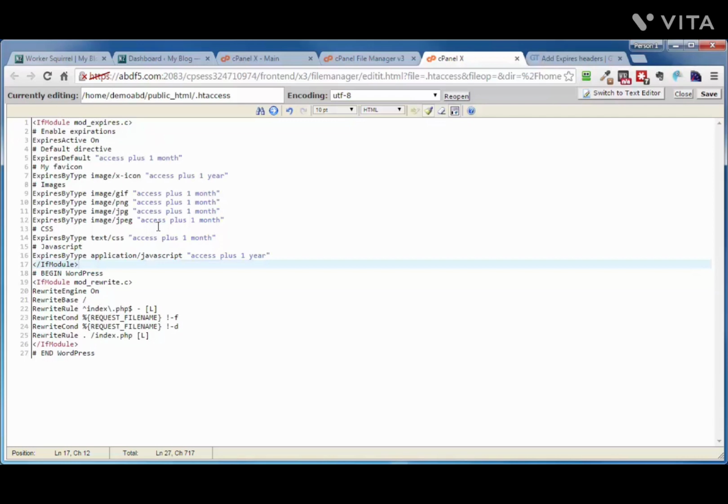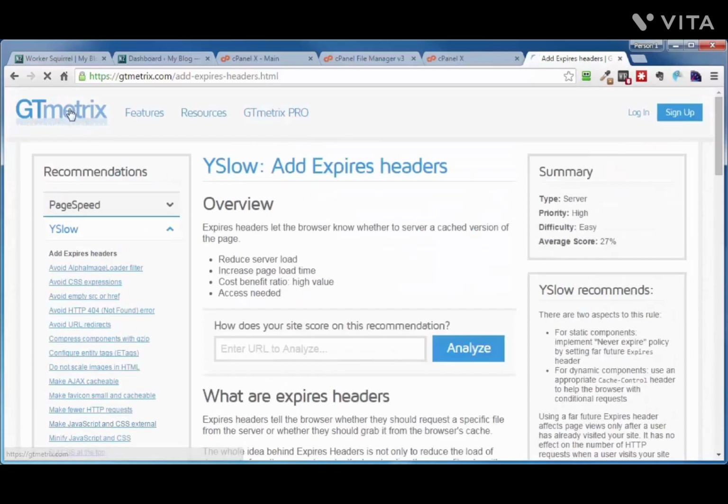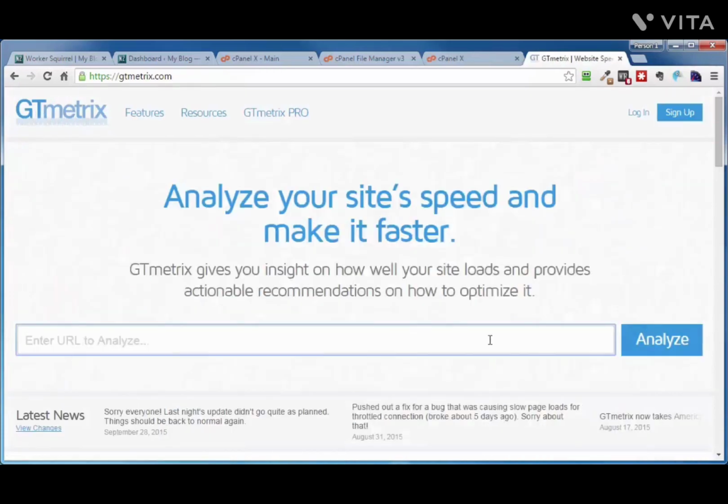And like I said, there's a whole bunch of additional code snippets you might want to use, and I'm going to include those along with this video for you to check out. But you can always adjust these times, but you don't want to go more than 1 year. That's kind of the maximum you want to mess with. Let's go ahead and save this and come on back to GTmetrix, and let's run that test again.